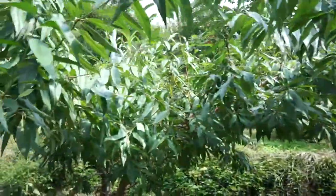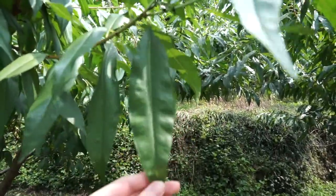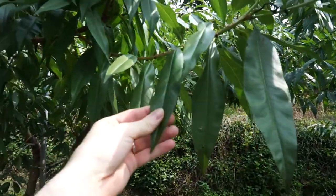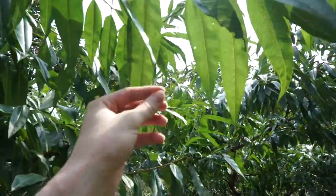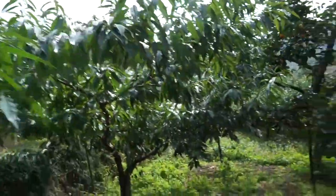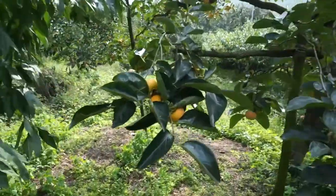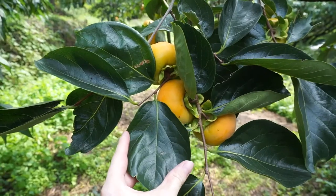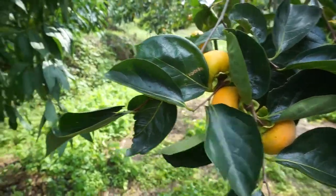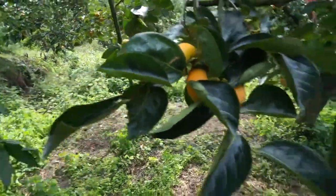This is a peach tree. You can tell because the leaves are really narrow. They're a sort of a light green, and they're not very waxy, like this. Then over here we have a persimmon tree, where the leaves are very dark. They're broader. They have like this really waxy look to them. In fact, you can put them side by side, like this. Then you have the persimmon.